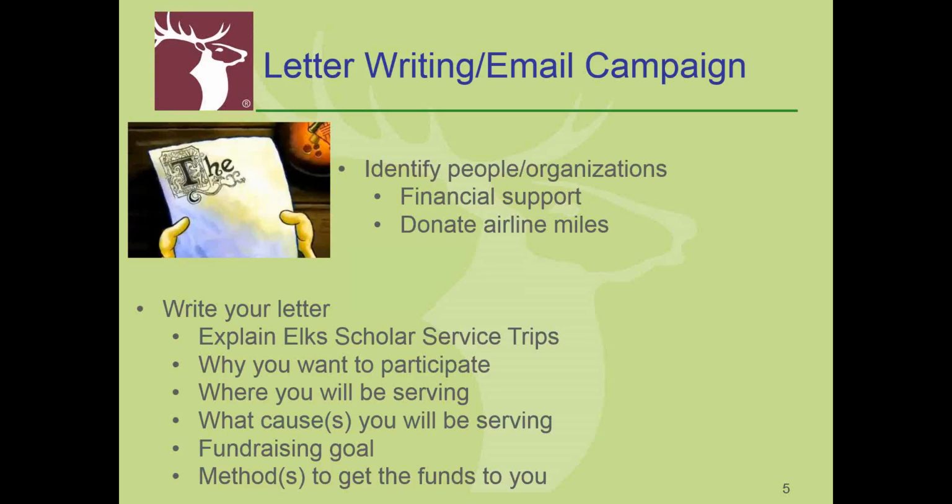Finally, provide your recipients with a method or methods through which they can get the funds to you. For example, provide them with an address so that they can mail a check to you, or connect with them on Venmo or another fund transferring app or website.